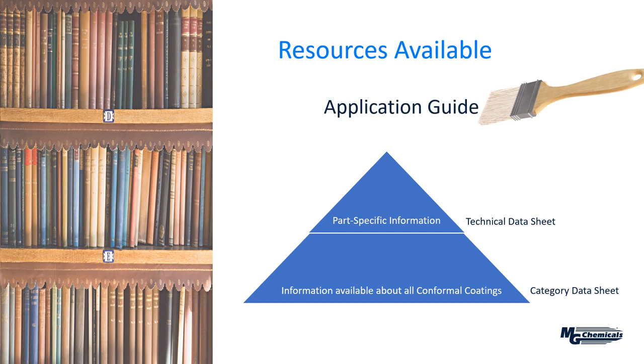And then we also have an application guide, and this is a general how-to guide, whether you want to dip, spray, or use an automatic dispense type. We give different starting points and different suggestions and notes on how to go about applying the different coatings, cure settings, that sort of thing. So it's a very useful guide with respect to applying these coatings.